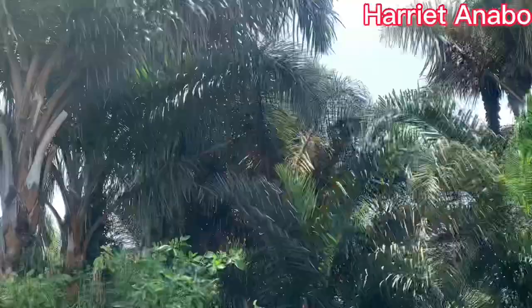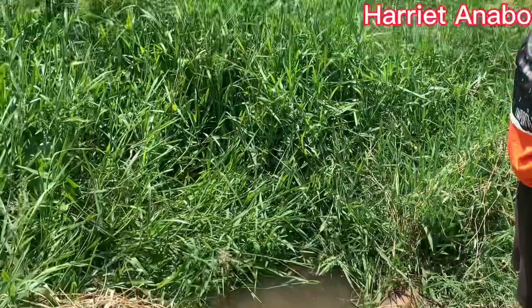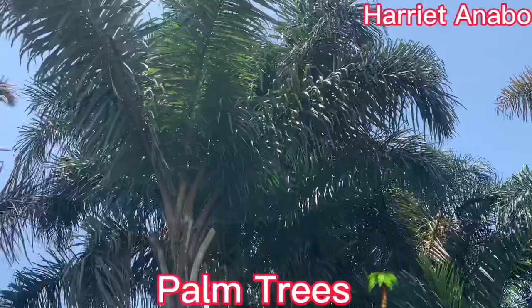So you guys, I think you can see behind me, the spring is here where we get our water. Just behind me, we have trees, but those are palm trees. These palm trees are so helpful. You can even get coconut, that is when they are there and when they are ready.